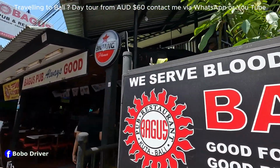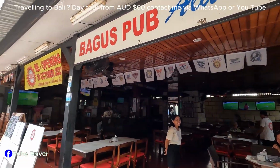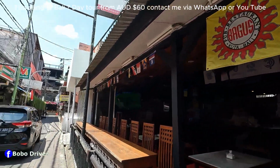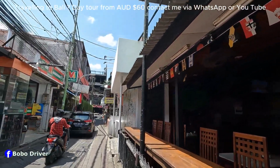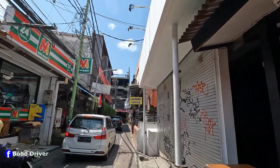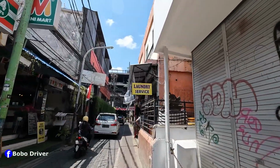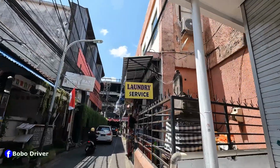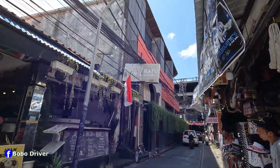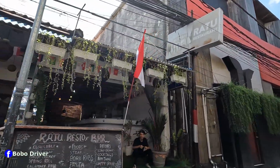And this is the pub, it's called Bagus. And there is a laundry service here. To the left is a bar, it's called Right to Reservoir.